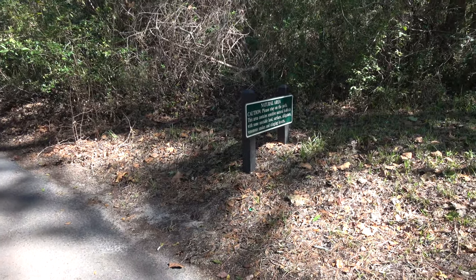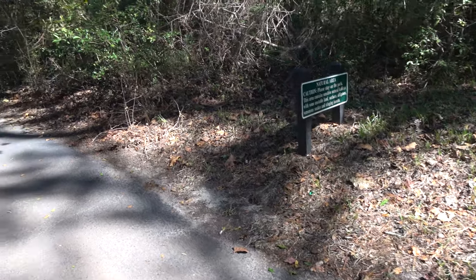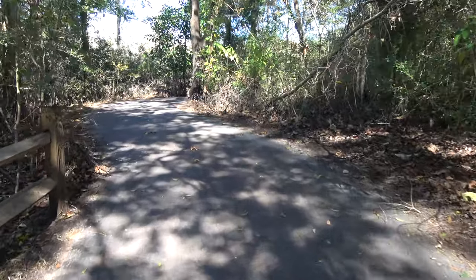Sensitive natural habitats with some unstable land surfaces, alligators, venomous snakes, and stinging insects. So stay on the path, is what they're saying.